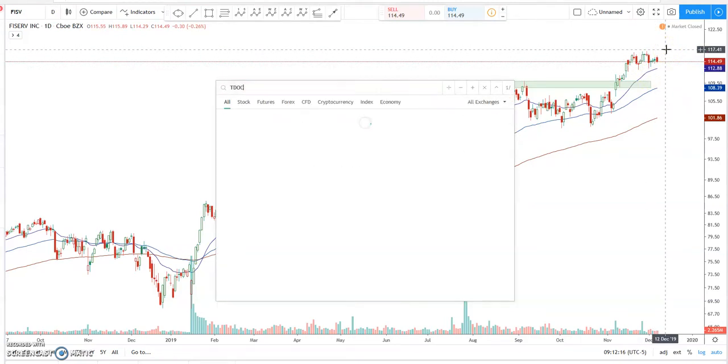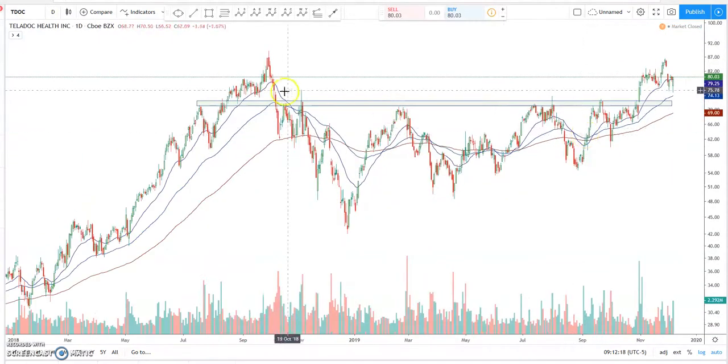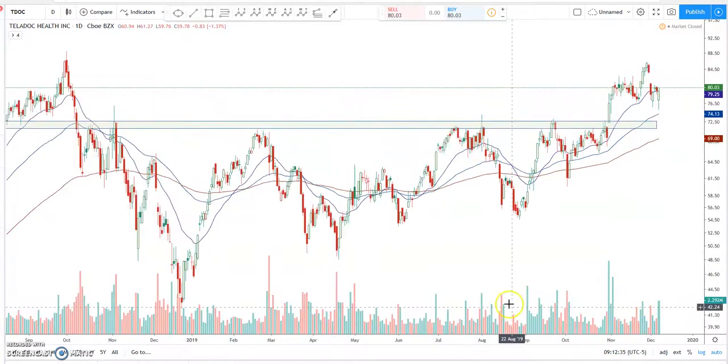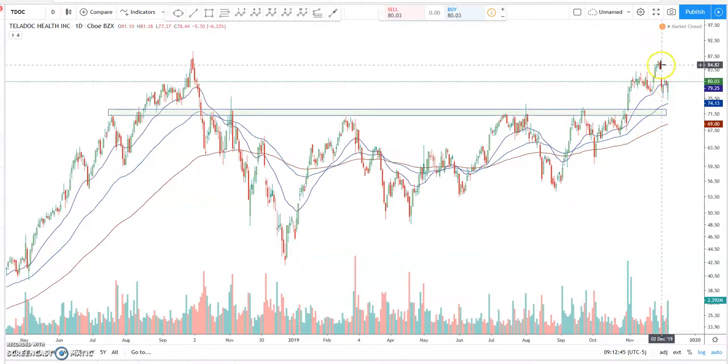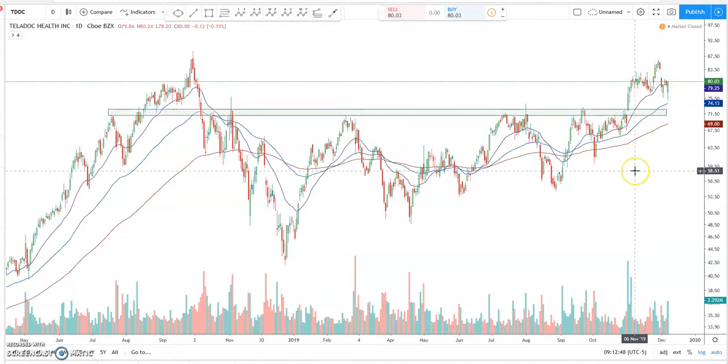TDOC. So Teladoc has, again, resistance, broke out, came back, resistance, broke out, and now is just meandering and consolidating. It is an uptrend. I love all this accumulation volume down here. A lot of people are getting into the stock, it looks like. And it has a 35% short float according to Finviz. So that is near all-time highs. These people, the 35% short float, those people are underwater, and eventually they're going to cover, and this thing could potentially rocket higher.